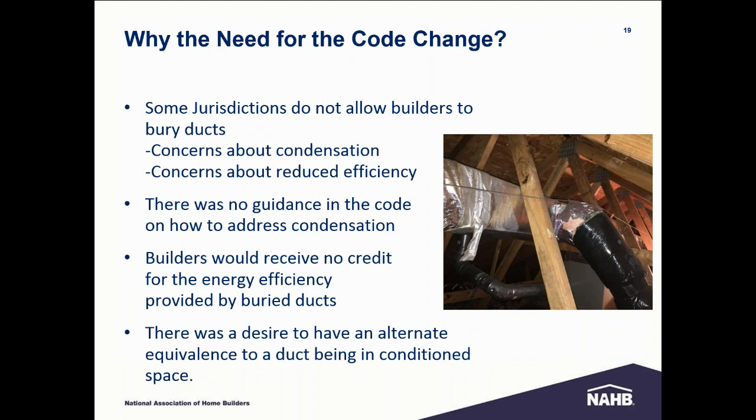And you can also see there, when you have the ducts, the takeoff on the duct with the flex duct, that over time other things happen to it. So if you have it flat with the ground or flat with the backside of the attic insulation, you're not going to have these gravity effects on it as you would in an elevated location. So the concern was that there was no guidance in the code on how to address condensation, and a concern about the reduced efficiency. And so the idea was, why don't we incorporate this to explicitly allow ducts to be buried in attic, and provide criteria that we got a bunch of experts in the room to come to a consensus on how to best do that.